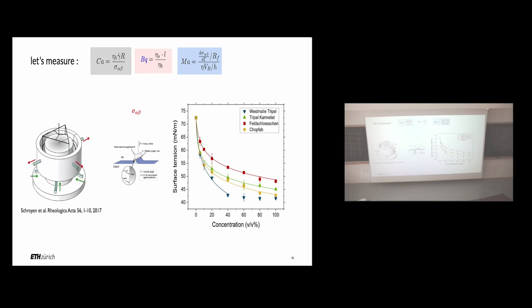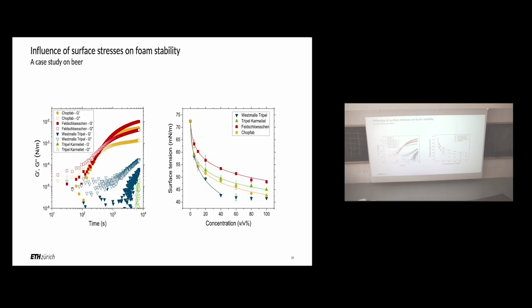Okay, and so this is after having poured the beer. This is how the viscoelasticity at the interface develops. So for Hopfab, we get, after 200 seconds, a viscoelastic interface. The Hopfab is a bit later with Feldschlossen. With the triples, we don't see any viscoelasticity.